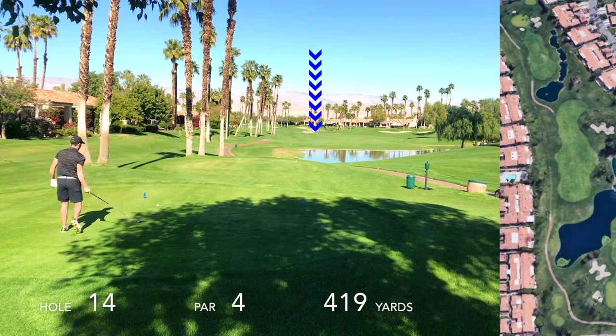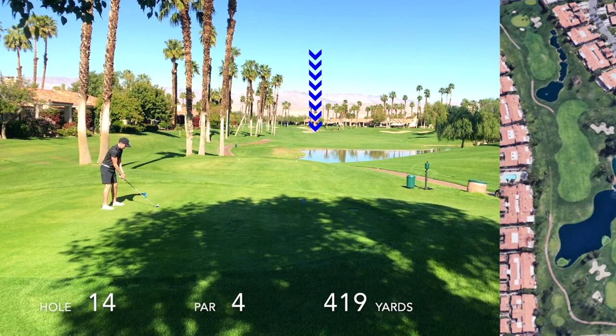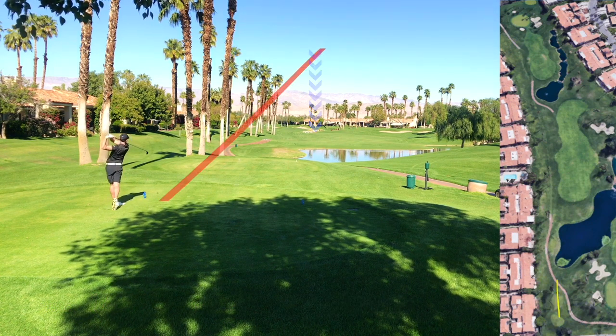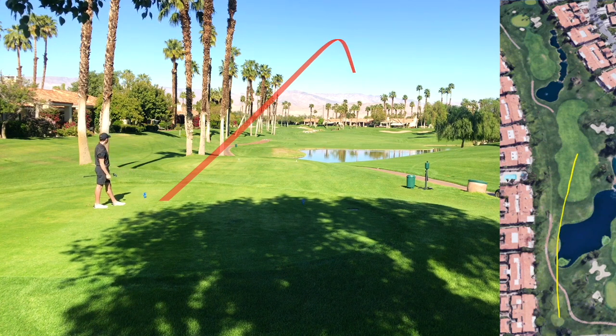Hole 14, par 4. This is the longest hole on the golf course. That lake right in the middle of the fairway prevents you from hitting driver. I probably should have hit a 2-iron, but instead I'm hitting 3-wood. If you watched the last video, you'll know that I hit just a couple really bad 3-woods. So I probably really shouldn't have hit 3-wood here.